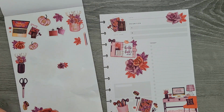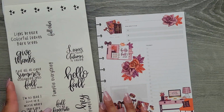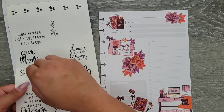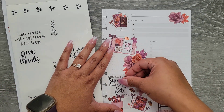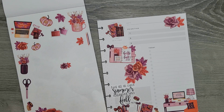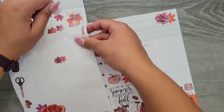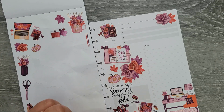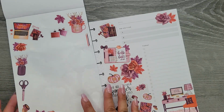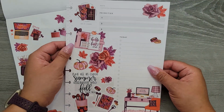Okay, I'm gonna look for another quote. Let me see if I have any more fall quotes in this one before I go into my other one. Oh yeah, I have this big Hello Fall. And all at once, summer collapsed into fall. Stick that in there. Have some fun little pumpkins. Kind of just playing with my space. Just going for it. Okay, I think that one's done.